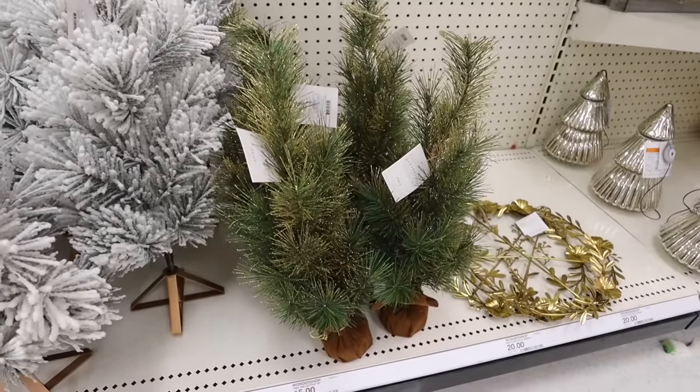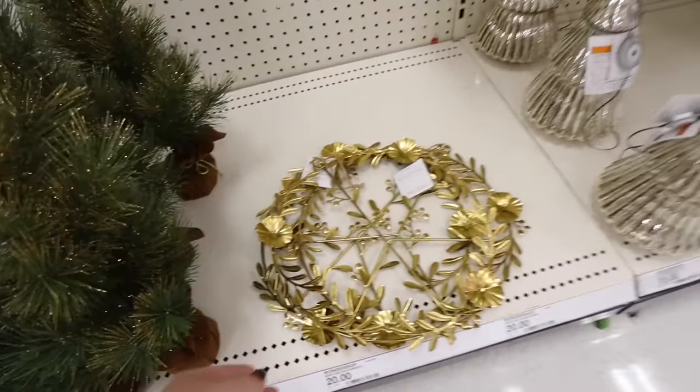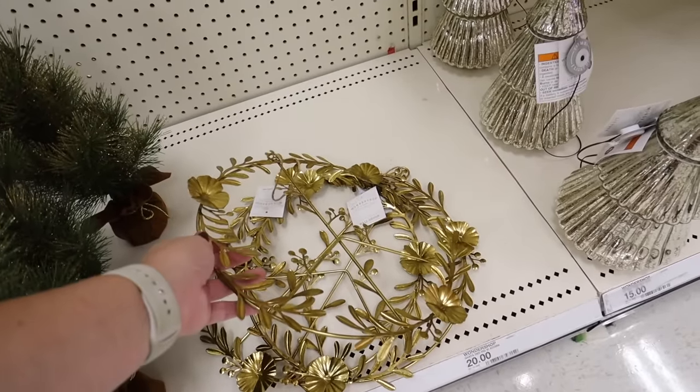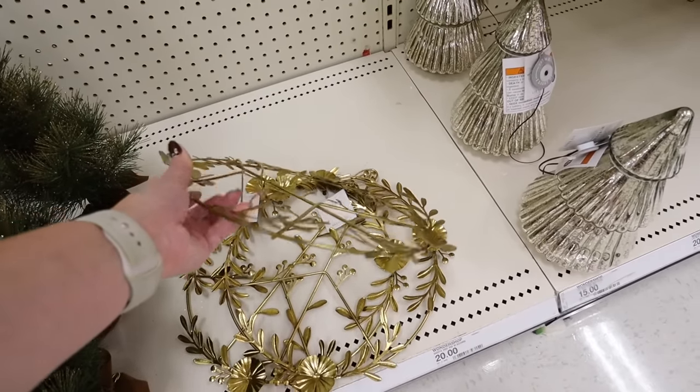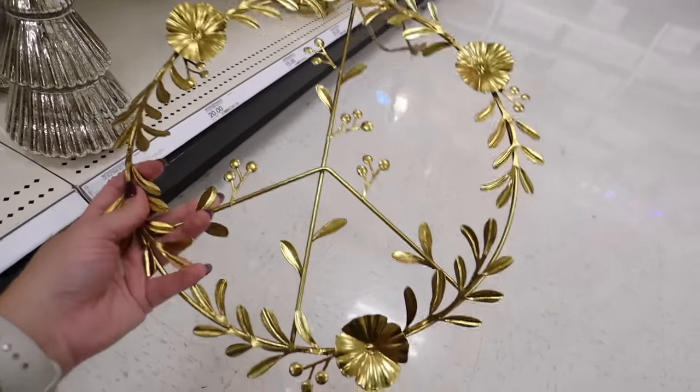And then there's this little burlap sack tree. This one is $15 and it is glittered with gold. Right here, they have this wall decor. It's kind of like that botanical metal. These are stuck together. Okay, I got them apart. It's that botanical metal.